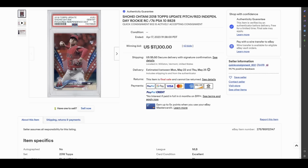And I'm not trying to make excuses for PSA. I just think on a lot of these cards, it is tough to tell if they were trimmed, if the trimmer is that good at what they're doing. I really think it comes down to that. If they have the right tools and know what they're doing, I would have to imagine this is pretty difficult to detect. And remember, a lot of people were like, well, the card's smaller.